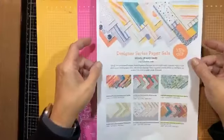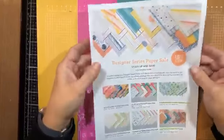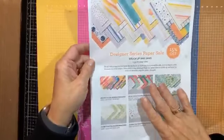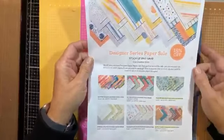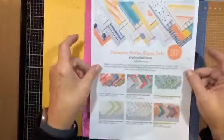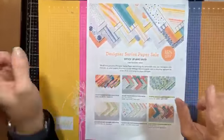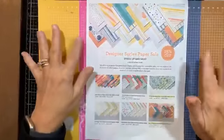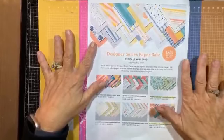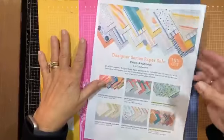So again, the first thing I wanted to mention is to remind everybody that we are having our biggest paper sale of the year, our Designer Series paper sale. We have 15% off, and there are 15 different packs of paper on sale, from both the annual catalog and the mini catalog. Usually our annual paper sale is only from the annual catalog, so I was really happy to see that they added paper from the mini.